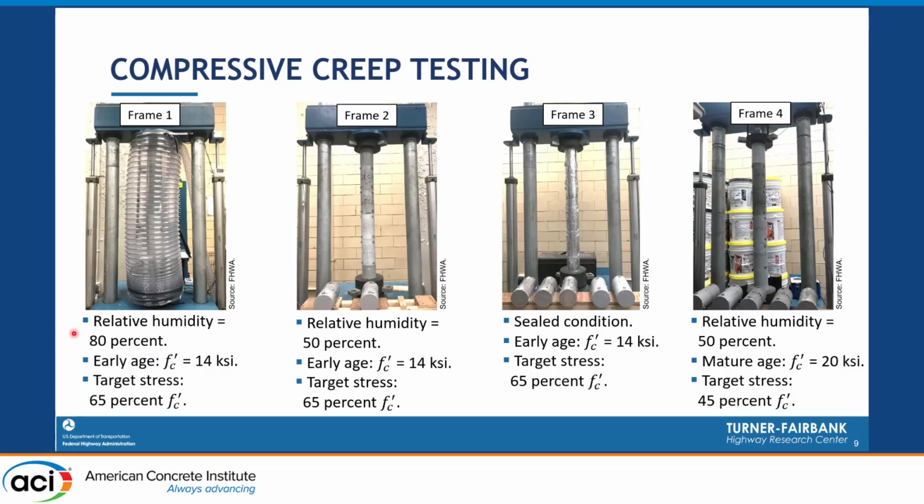And we tested the experiments at the early age when the compressive strength was 14 ksi, and the target sustained stress was 65% of f'c, which is relatively high. And this 65% is consistent with the compressive stress limit in AASHTO for design of pre-stress girders.